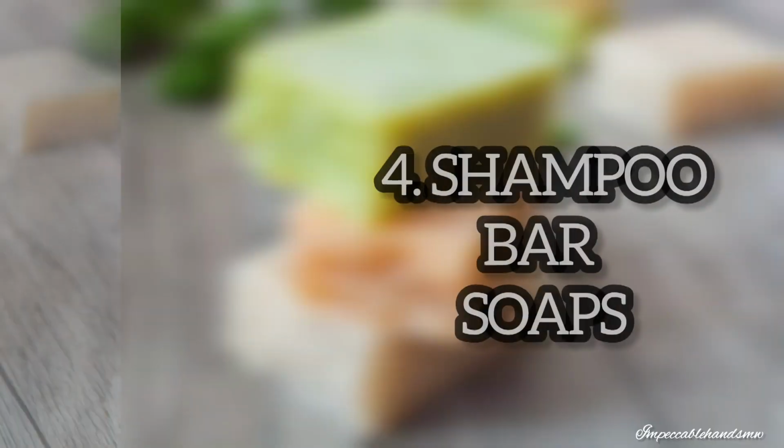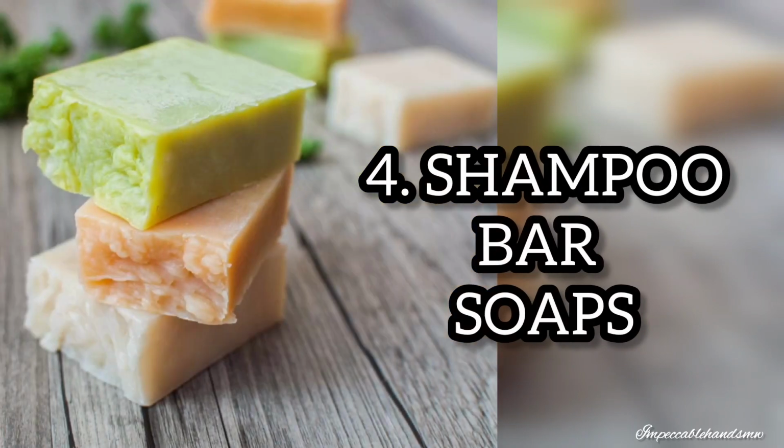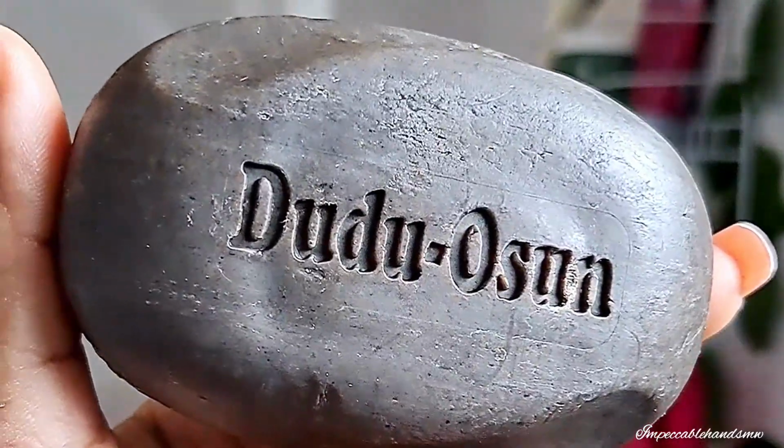Okay, that place started getting too hard for me, so let's continue here, right? Shampoo number 4 are shampoo bar soaps. I love shampoo bar soaps. They are multi-purpose, so you can use them on your body, on your hair, as well as your face. Now, the good thing about shampoo bar soaps is that they act like moisturizing shampoos, and I love that about them. And my favorite is the Dudu Osun African Black Soap.